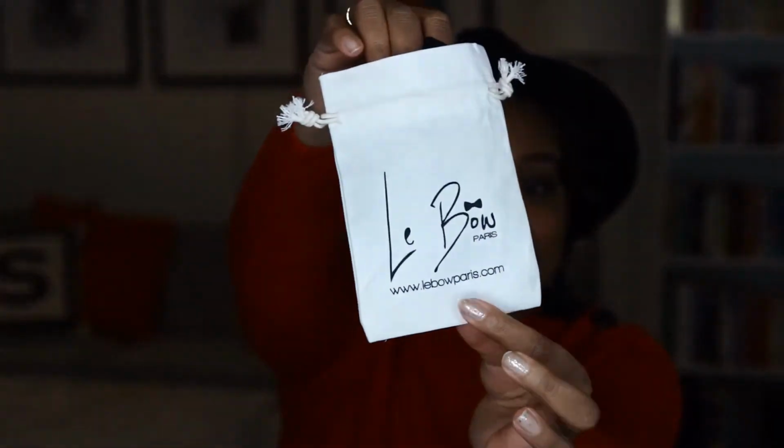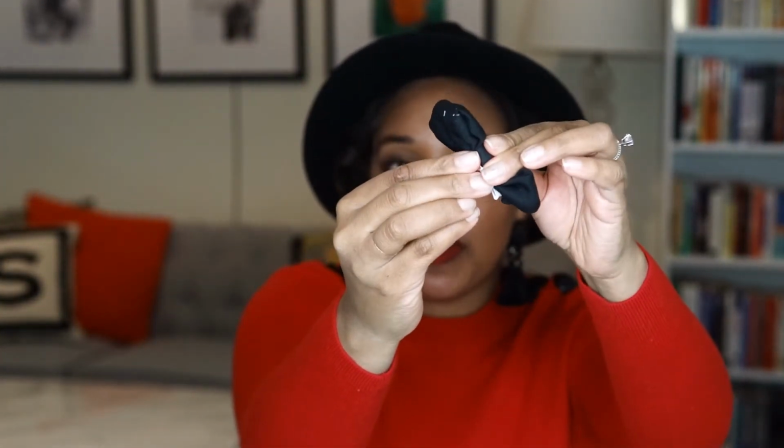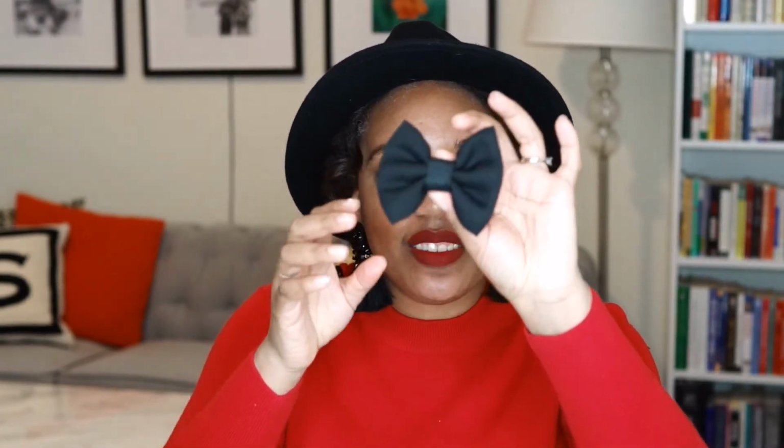In any case, I came across this brand, LeBeau Paris. It's this cute little bow, and it comes in different colors, but I usually wear a black bra. It's a little clip, and if you have on a top that's low cut in the back and you don't want to go braless, but you don't want an ugly bra strap in the back, you take this little bow and clip it on there. This is so cute. If you wear it with the right bra, it looks intentional. It looks like it's on purpose. It doesn't look like you just have your bra showing.